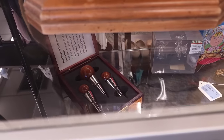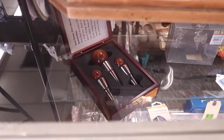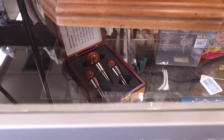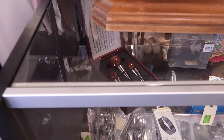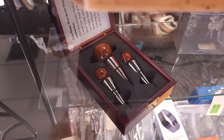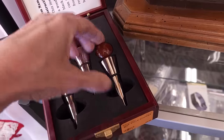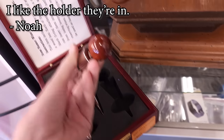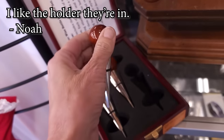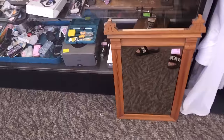Like, goodness, see, $9.99 for that set is now 75% off. 75% off of that set right there. That's a great deal. In fact, that's such a great deal, I'm going to grab it. So you can see these are really pretty cherry wood wine stoppers, and I feel like we are just getting into wine season, so these are a great gift item for somebody. All right, in the cart it goes.